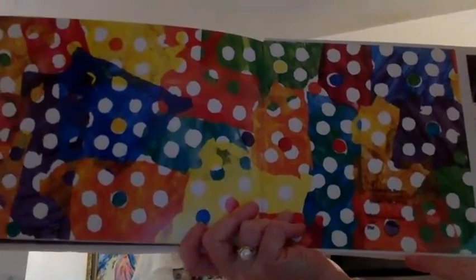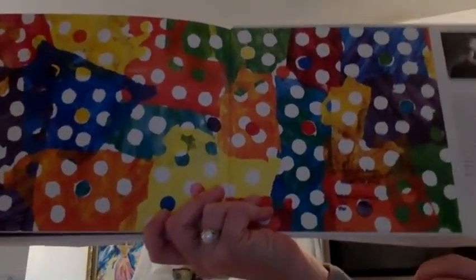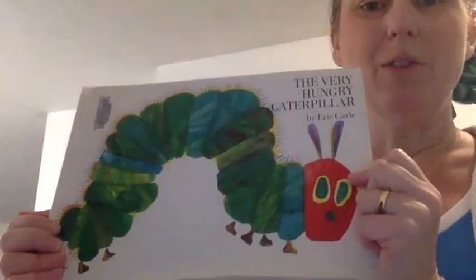All right, can you find these colors in your house with foods that you eat? And are you eating a ray of colors to be healthy?